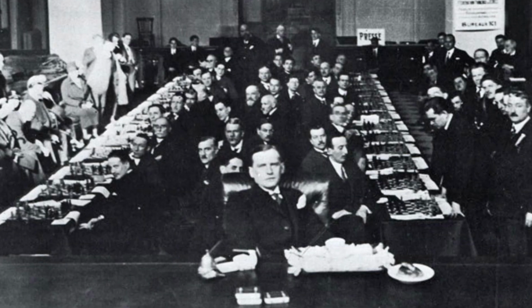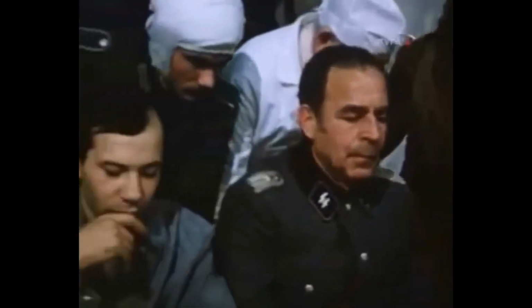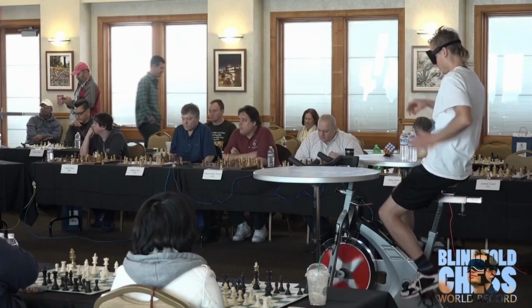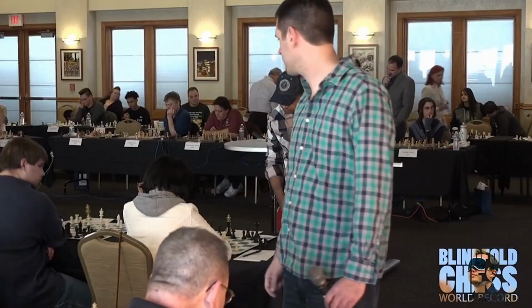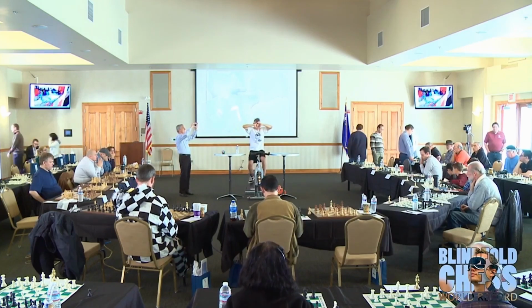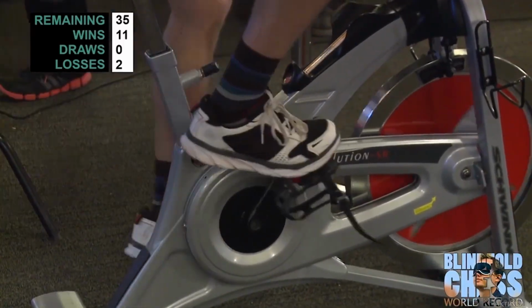And the number of participants only grew from then on. In 1924, Alekhine played 26 at the same time, and the record was shuffled around strong chess players until it was taken by the current holder, Timur Gareev, in 2016 when he managed to play a whopping 48 games of chess at the same time, blindfolded. This, of course, is insanely impressive. But how do they manage to play games against as many opponents as that?